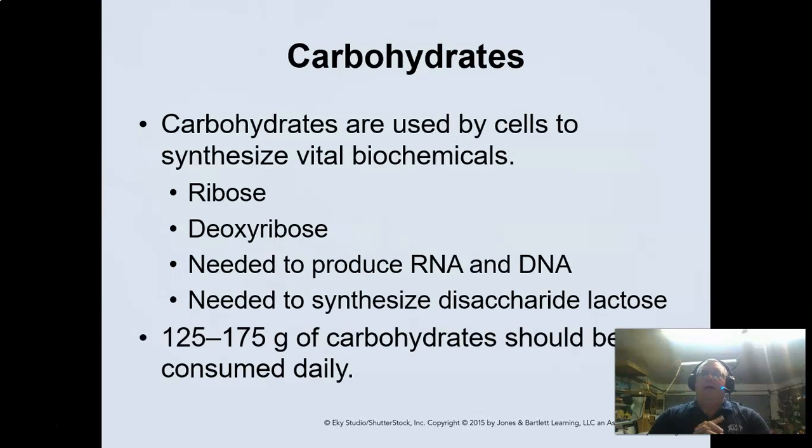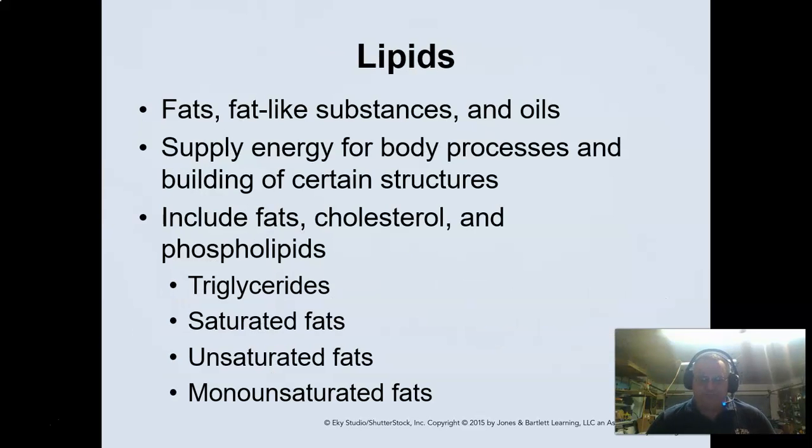Okay. Now, again, carbohydrates are used by the cells. They synthesize biochemicals, and all of these things, again, are needed in order to produce RNA, DNA, and to be able to synthesize different materials. Normally, 125 to 175 grams of carbohydrates should be consumed daily. And that's in order to maintain your fuel levels and your fuel stock.